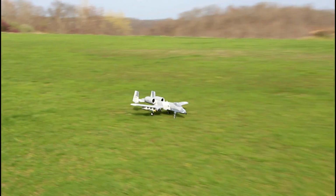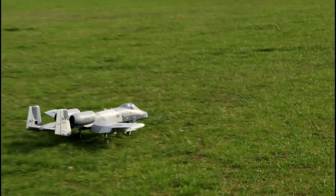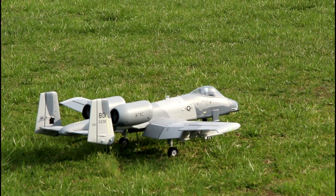Every landing, always. Every time. It's beautiful. It's crazy. Let's put another pack in.